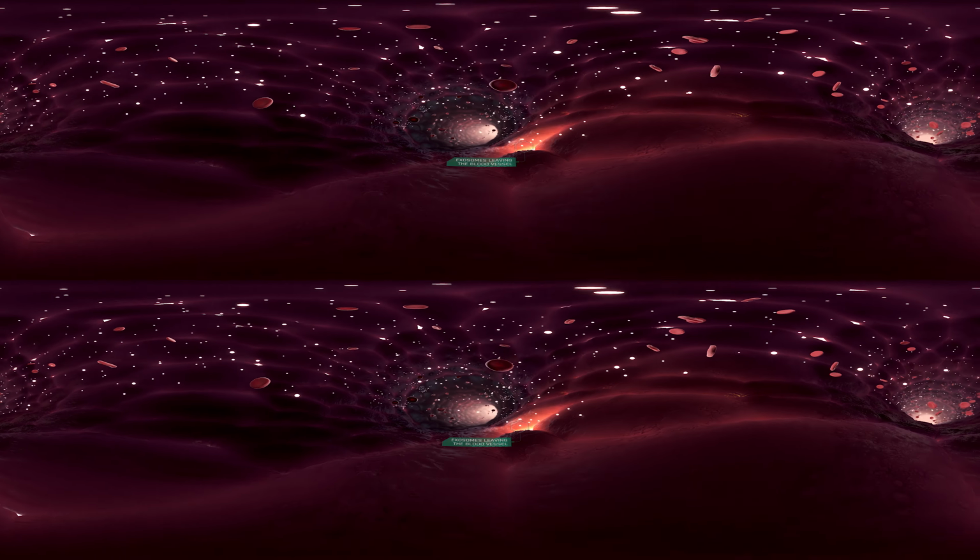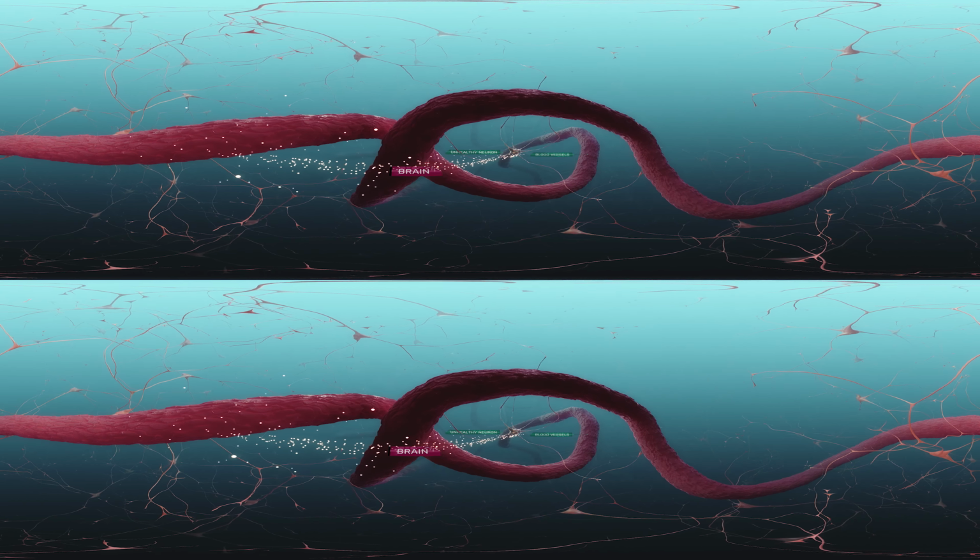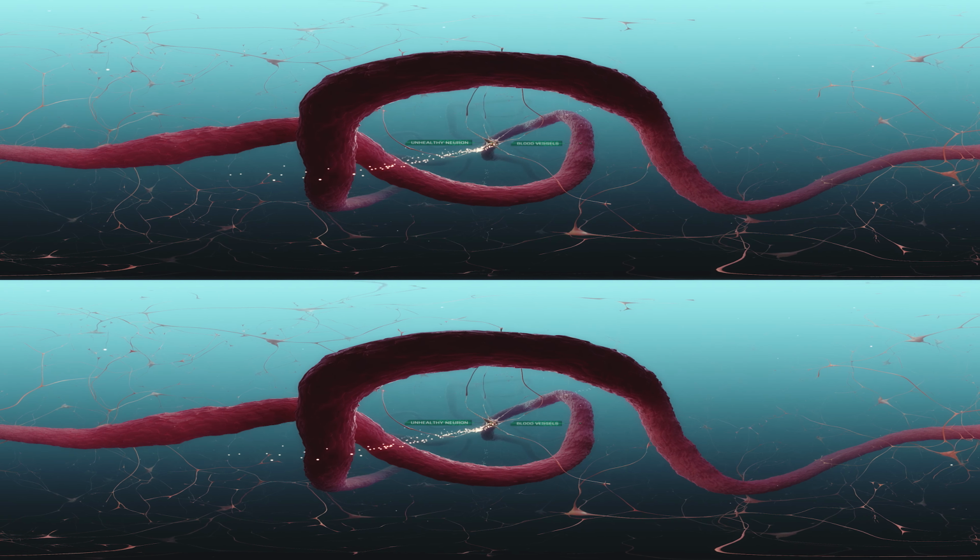Owing to their small size, exosomes can travel around the body, even crossing the blood-brain barrier to reach the central nervous system under certain conditions. In the future, we aim to advance this therapy even further with targeted exosomes.